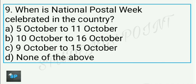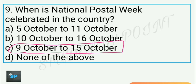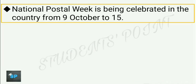Okay, next question now. When is the National Postal Week celebrated in the country? So it is observed between 9th of October till 15th of October in the country. So here C is the right answer.